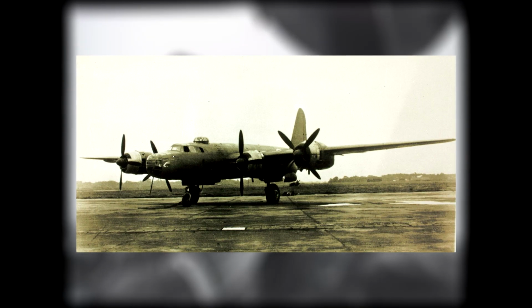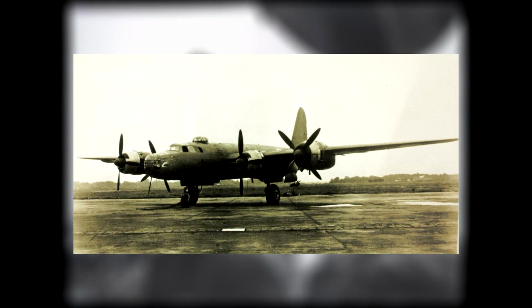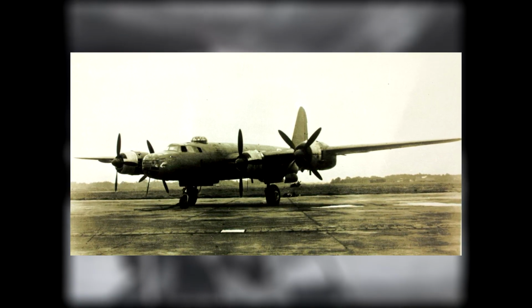Despite the short-lived service history, the G8N1 could go head-to-head with some of the most prolific heavy bomber platforms of the war. The Japanese Colossus had a maximum speed of 368 miles per hour at an optimal power altitude of 26,000 feet. Service ceiling set just beyond this at 33,500 feet.